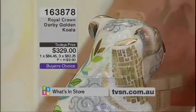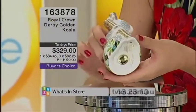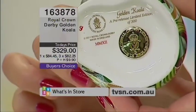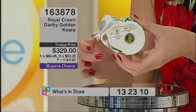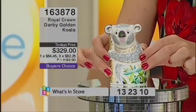Now, I have to show you the back stamp on this too, because it's just gorgeous. Have a look here. Again, in the... Ooh, there we go, that way. Now you can see there a pre-release limited edition of only 300, only available in Australia. So very lucky to be able to have this. Modelled by Hilary Walker and also designed by Jane James as well. So two very well-known creators involved in the Royal Crown Derby there for you too.